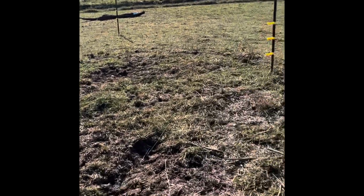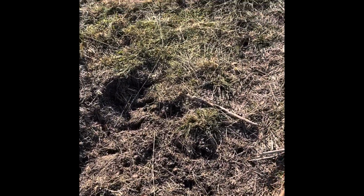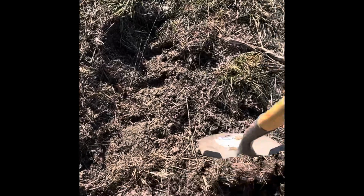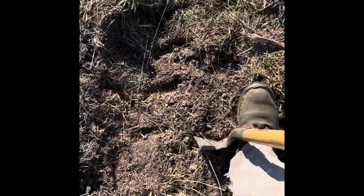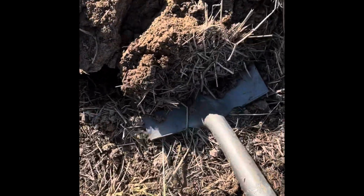So that's not fun. But here is a place where I set out a hay bale last year, and this is what I want to show you. It's really cool. You can look and see how easy it is.